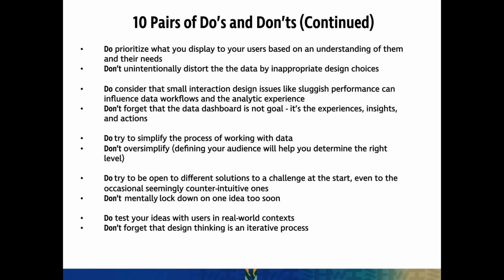Prioritize the data based on the understanding of the users. Don't show everything. Try to find ways to make sure that it's clear to them what's important to them and what isn't.